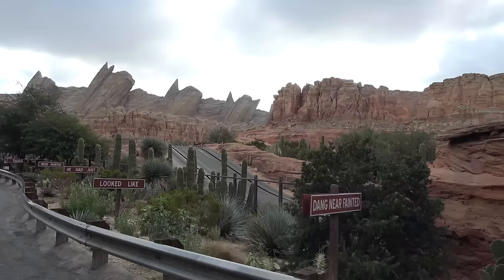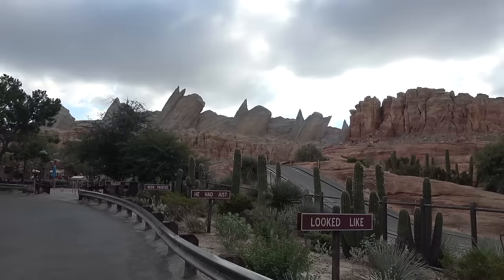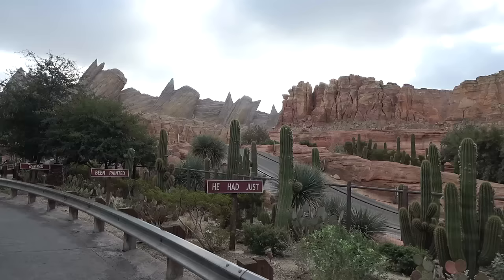Here we go. So we're gonna go and join the standby line. 30 minutes advertised on the app, might be a little bit more by the time we get there. But here we go, look at this. Here it comes. Wow. Ooh, here we go. You ready, Charlotte? I'm so excited. Beautiful attraction this is. Ooh, oh, I love it. The onboard audio adds so much as well.